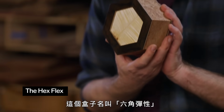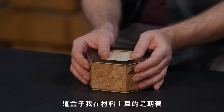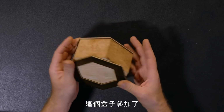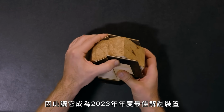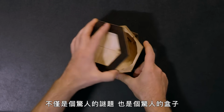This box is called the Hex Flex, and this is how you unlock it. This is a box that I really pushed the boundaries on the material in an absolutely insane direction. The box was in the International Puzzle Party Design Competition. It took both top awards, therefore making it the Puzzle of the Year 2023. So not only is it an amazing puzzle, it's an amazing box.